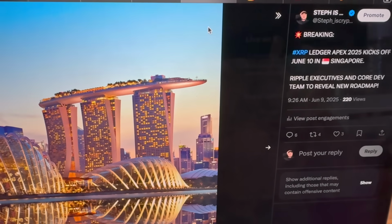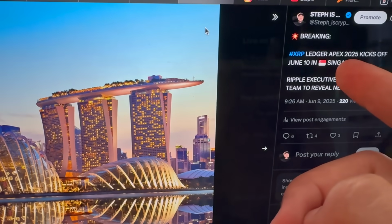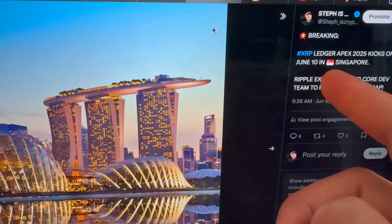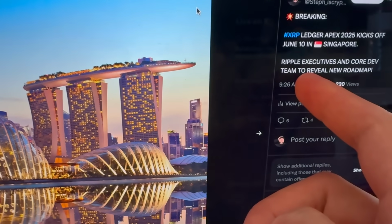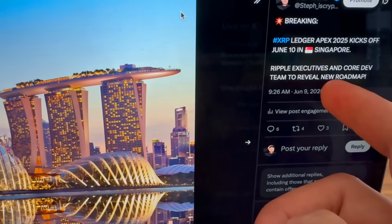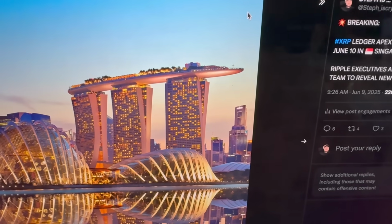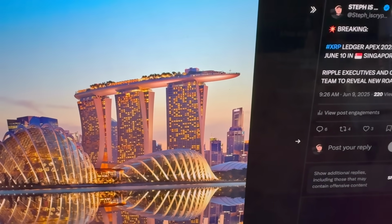The last thing that I want to show you here is that the XRP Ledger Apex 2025 kicks off on the 10th of June, so tomorrow in Singapore. We have Ripple executives that are going to reveal the new roadmap. So this could also trigger some XRP volatility. Pay close attention to this.